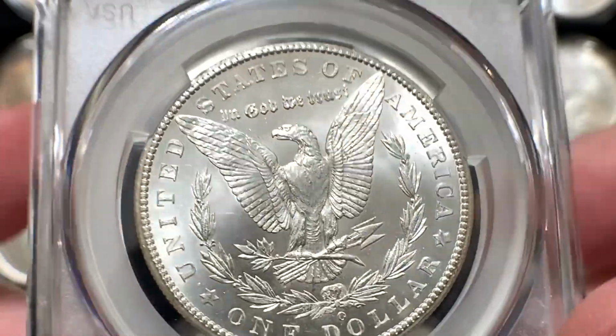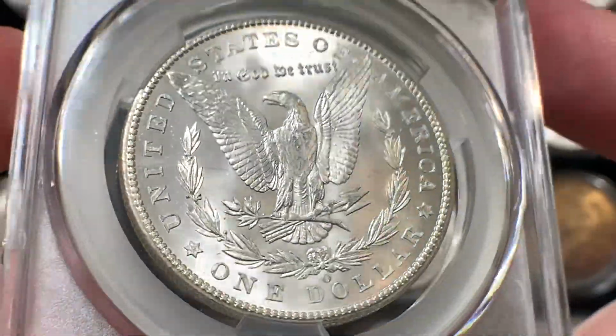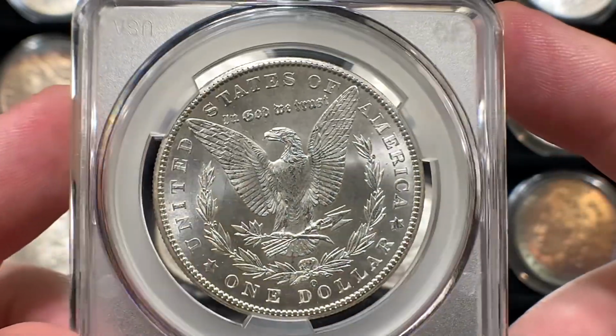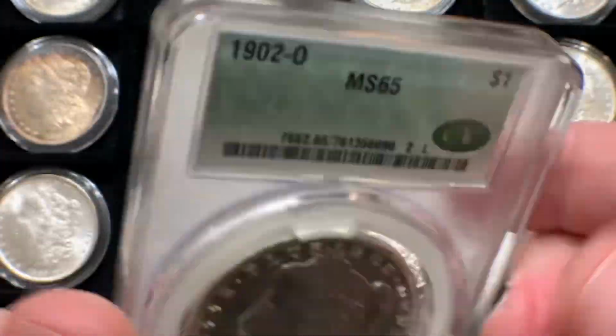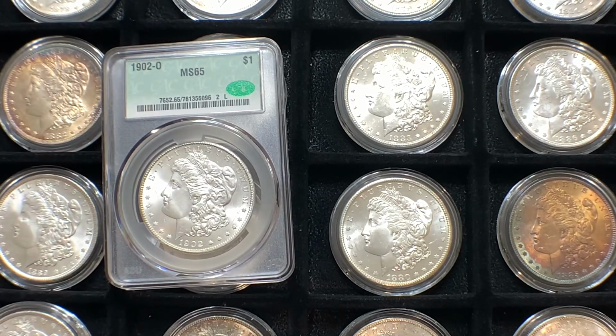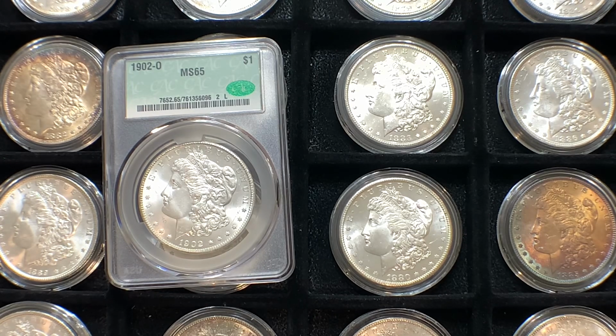The reverse here is, again, quite nice. I know we have that mark there. I don't know what the graders at CACG thought it was. Maybe they thought it was a strike through, or maybe they just thought it was a contact mark. But I'm glad it got the straight grade, and I'm glad that I have it added to our collection.